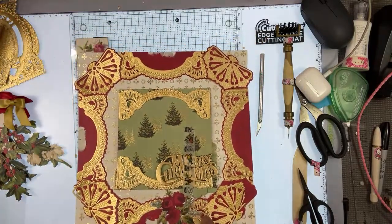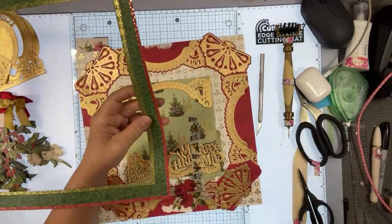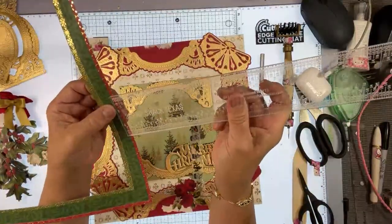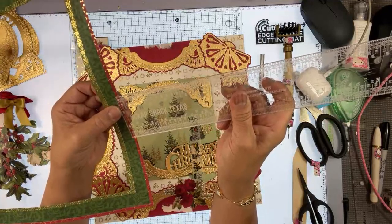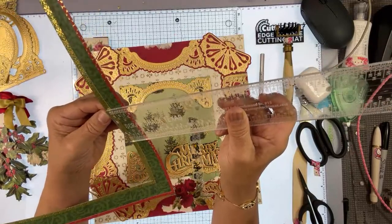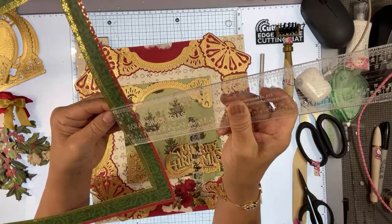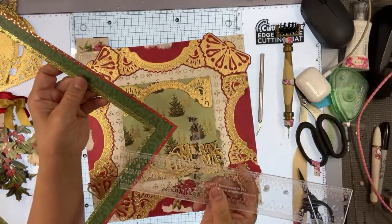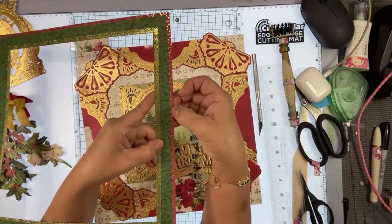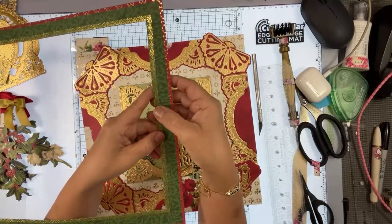Stampin' Up has a lightweight one. Oh, I've never tried a Stampin' Up product. Okay, I'm going to tell you about the sizes of this. This is 1 inch, and then the red one is like 1/8 of an inch. And the green one with gold is, oh my God, measuring at 3/16, almost 1/4, because I did it in 2 different sizes. I really like having something a little bit darker on the outside, and then this gold, more opulent, on the inside.